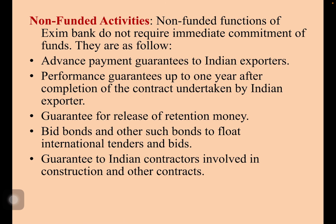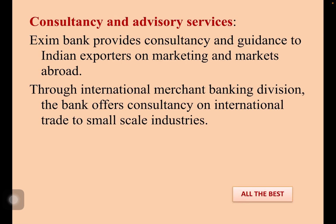Non-funded functions of Exim Bank do not require immediate commitment of funds. They are like advance payment guarantee to Indian exporters. In export trade, this is very essential. And then performance guarantee up to 1 year after completion of the contract undertaken by Indian exporters abroad for abroad projects. It gives guarantee for release of retention of money, bid bonds and other such bonds to float international tenders and bids. In international tenders, they need to have this bid bonds. This is very important. And guarantee to Indian contractors involved in construction and other contracts in other countries.